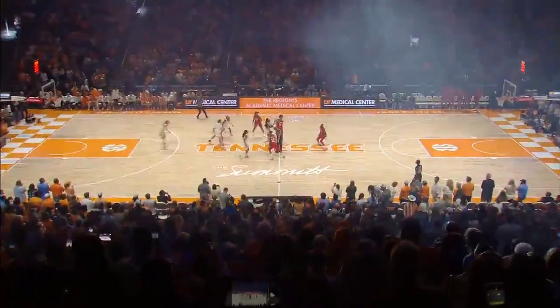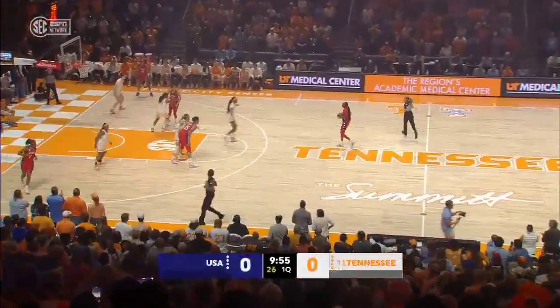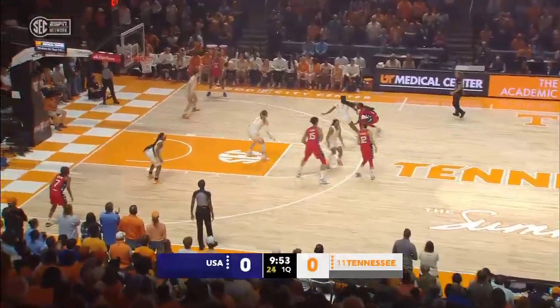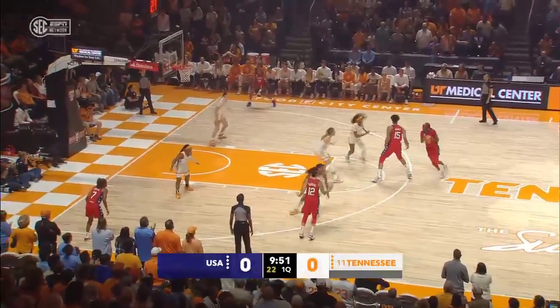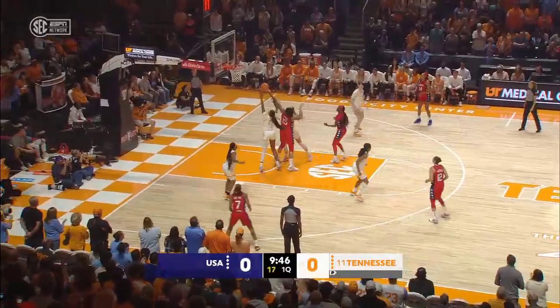SEC for Rickea Jackson. Jewel Spears is going to make her debut tonight for the Lady Vols. The opening tip is controlled by USA Basketball. What a game, what an exhibition, with all the talent assembled on this court this evening.